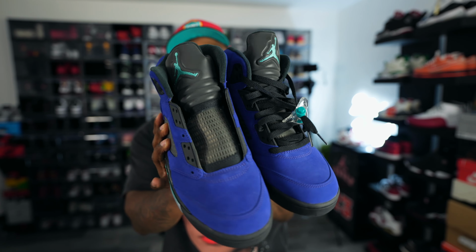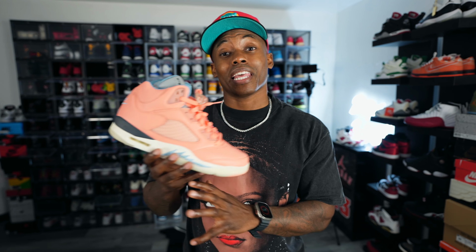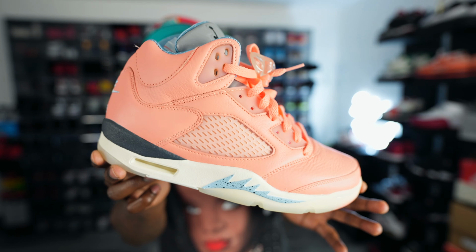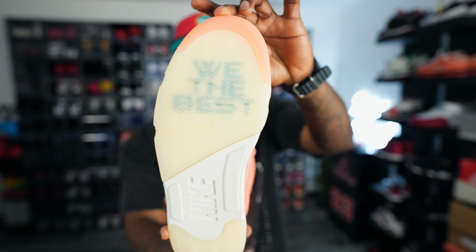I actually got a bid on StockX right now for the white pair, so hopefully somebody accepts that bid. They're going for the low-ski. I'm telling y'all, bro, grab them DJ Khaled We the Best 5s now while they low, bro. Super clean colorway. I love them, man. That coral peach all over, and you got the milky outsoles with We the Best on the outsole.